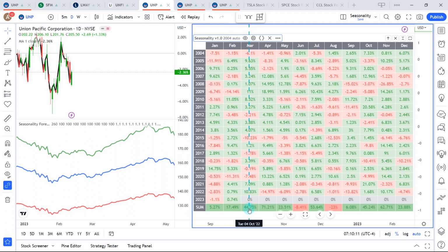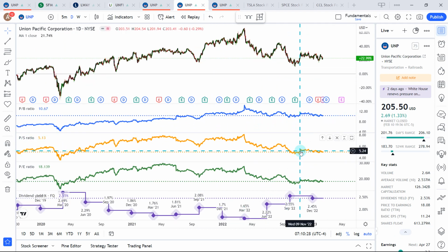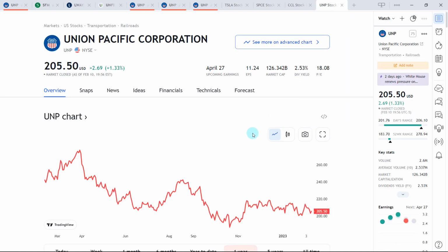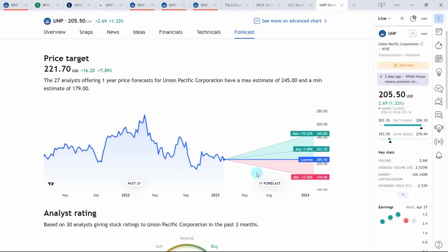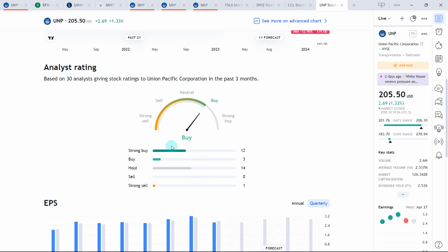March is one of the better months, but it's been a bit more mixed recently. Back in the day here, it was very nice and green. So it's a bit of a mixed month. Price book at support, price to sales also at more bigger, longer term support. Same thing with price earnings. So fundamentals here are looking decent. 2.5% yield. Average price target is 8% above us. Highest is 19% above. Lowest is 13% below. Analysts are overall bullish.